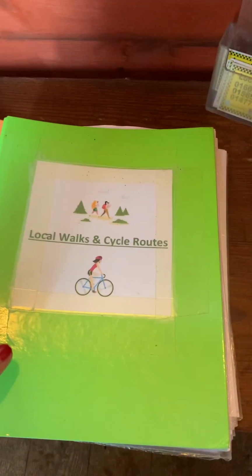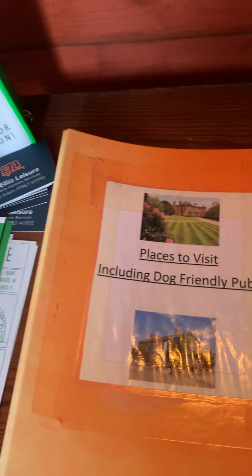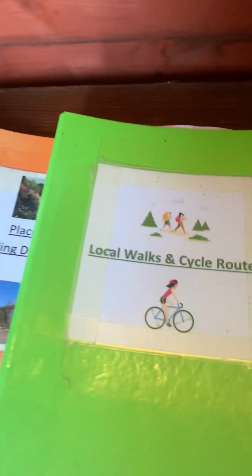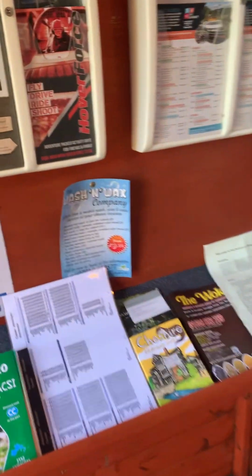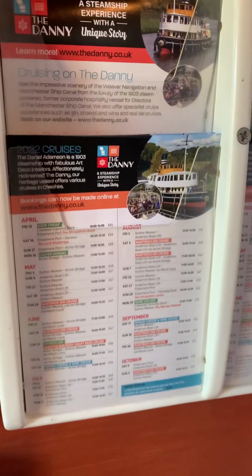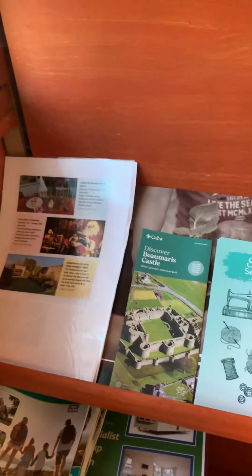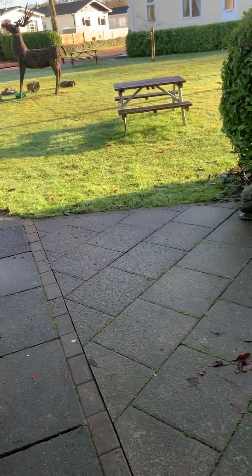Lovely walks. And then places to visit, including dog-friendly pubs, which are close by. So there's lots of them. And I do know there's one less than a mile away, which we're going for our Christmas dinner, which is called the Plough. And there's the Plough with a menu, little books, and boats that you can go on close by. There's just so much to do in this area. It's just unbelievable. I honestly do believe it's one of the best sites.